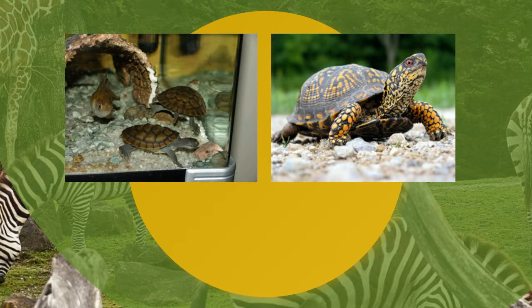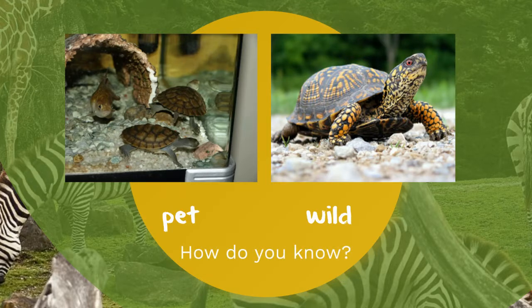And last is the turtle again. Which is a pet and which is wild? The first is a pet and the second is wild. I bet you got that one right. How do you know? What do you see? Just like the lizards, I see some turtles in a tank and I see a turtle walking around outside. To explain how I know, I would say, a pet turtle needs a tank for a safe shelter, but a wild turtle is outside and uses its shell as a shelter. I bet you did a great job on those sentences.